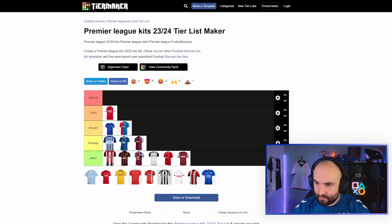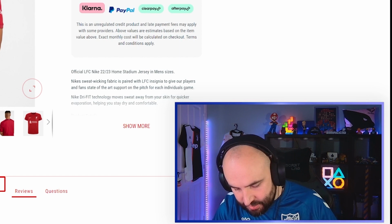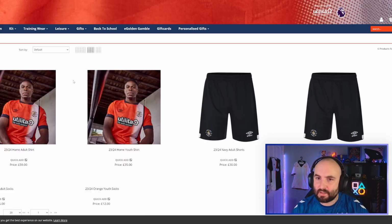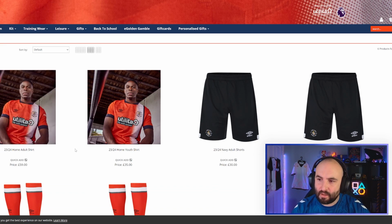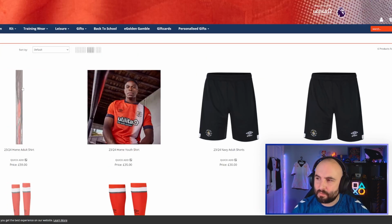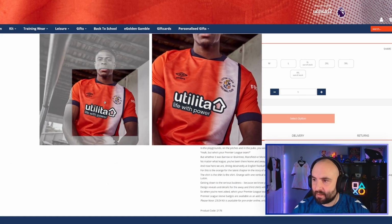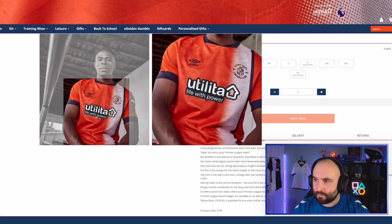Who's next then? Luton. Luton had an interesting kit last year. Luton kit. It's a utility one. £59. What an obscure amount. So you can only buy the regular kit at the minute. Wait, that's the same print as the Burnley one.